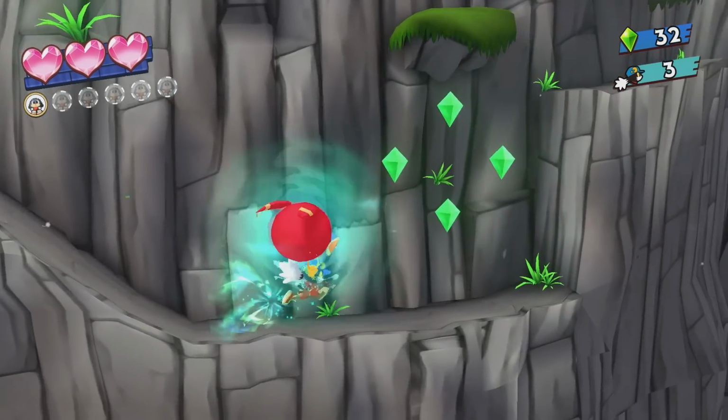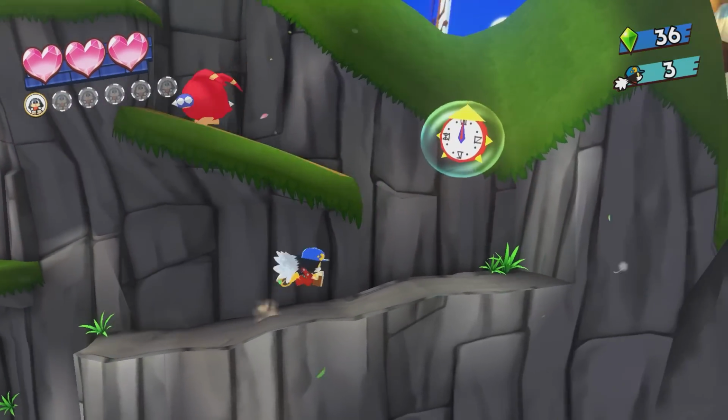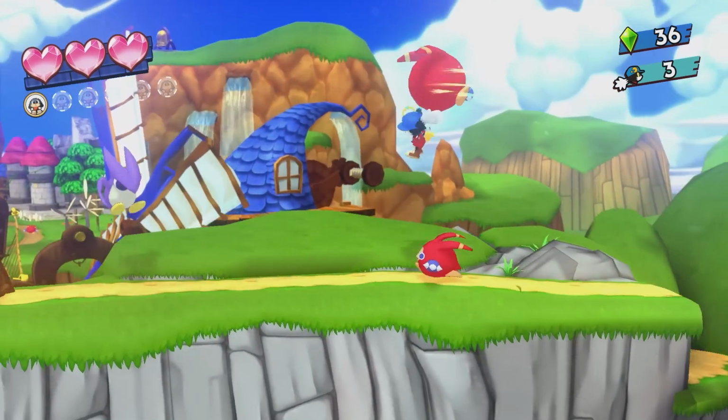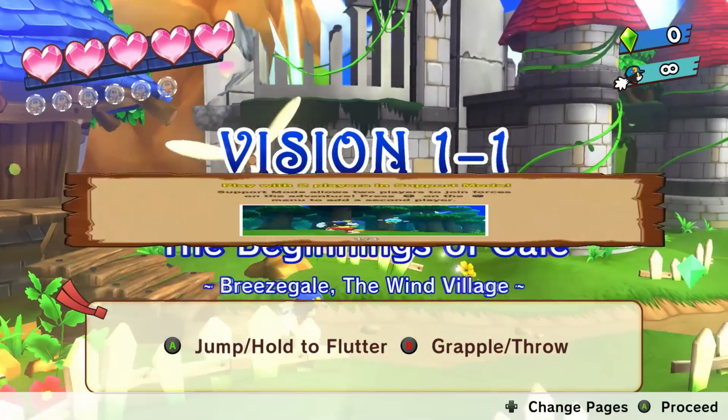The updated models are probably the most prominent of the changes here. I'm sure they did some texture work here and there, and obviously the colors are far more vibrant than they ever were in the Wii version. Outside of that, the gameplay itself is pretty much the same. They haven't changed a whole lot.